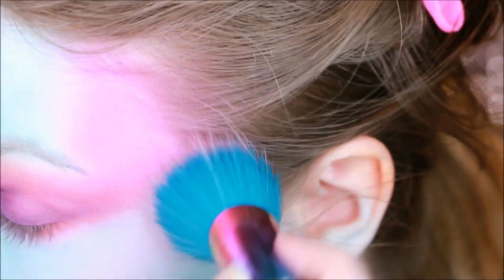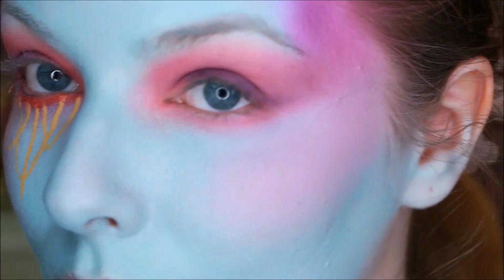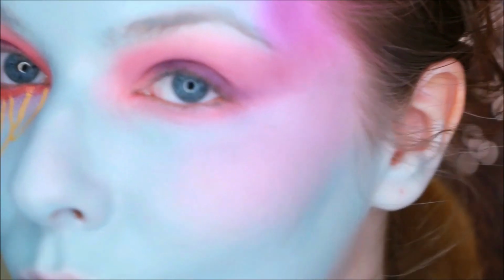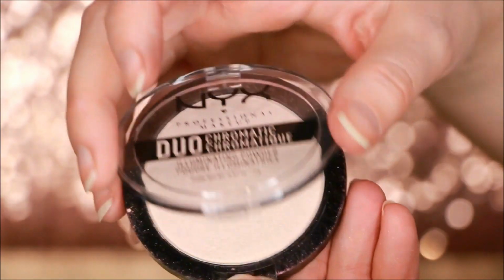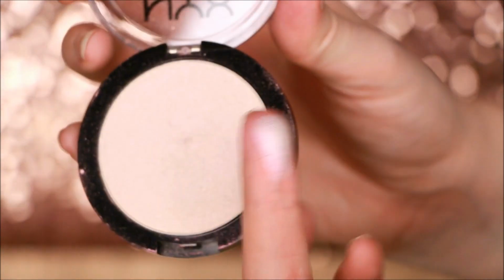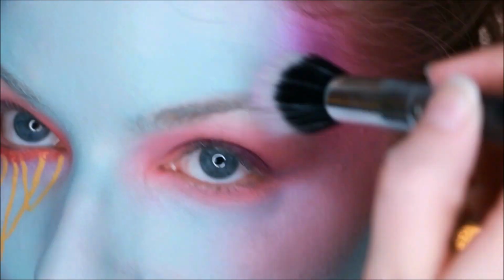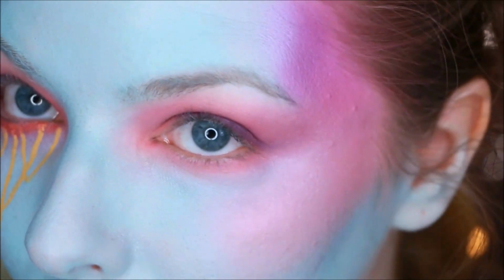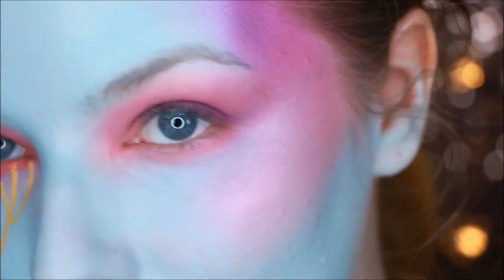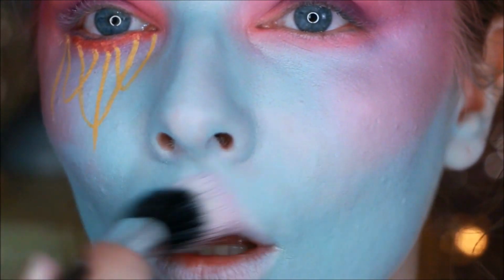Then using a stippling brush, I'm laying down that Sweet Spring blush right at the height of the cheekbone and fusing it into the temple. Then taking NYX's Duo Chromatic highlighter in Snow Rose. I chose this because while it is a bright one, it also has a pink to lavender shift in it, which looks really gorgeous on top of my temples and my cheeks. And then I'm going to layer a little bit at the tippy top of my Cupid's bow.